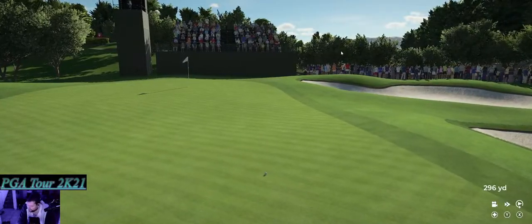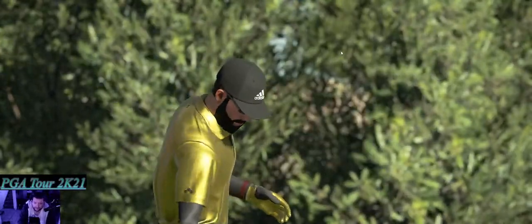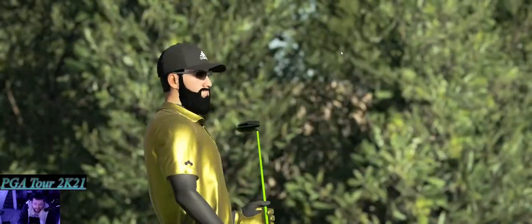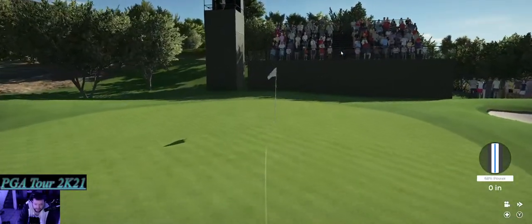Wow. I just love the aggressive play there, Rich. Oh, how about that shot? Taking out the big stick and going ahead and knocking her on. Love it. Anything in 5 feet to be handy from here.